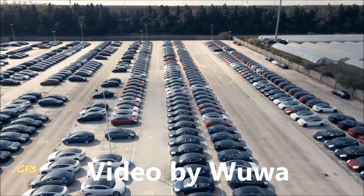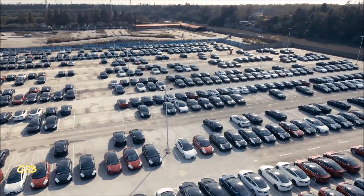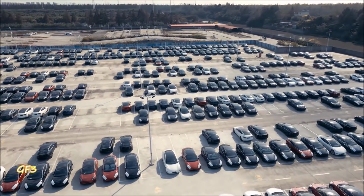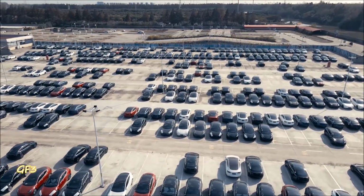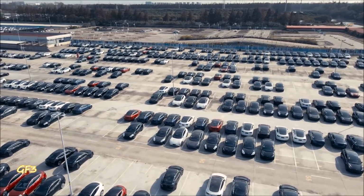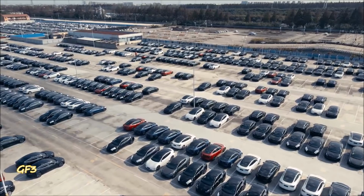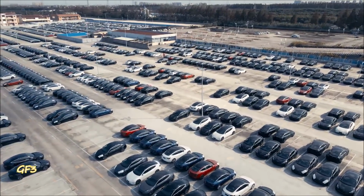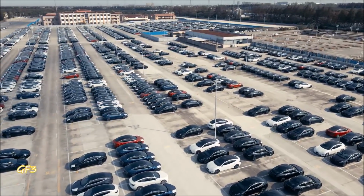Or could it be that this is the smaller new car, the $25,000 Tesla vehicle that Tesla has been teasing to us for some time now? The backside looks quite different than the Model Y, right? So Wuwa says that the window looks like the Model Y, but the backside looks quite different. Or do you think it just seems so to me? What are your thoughts on this, friends?